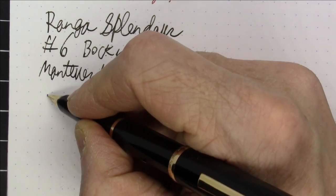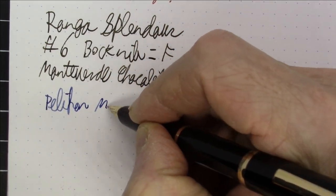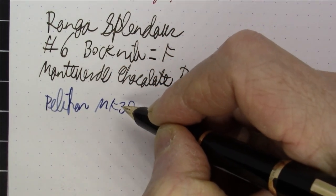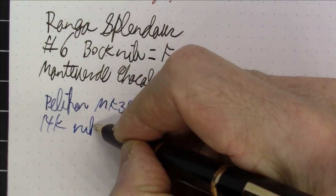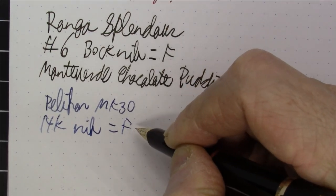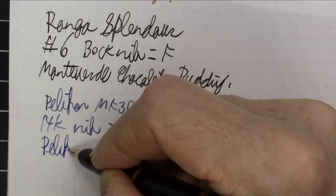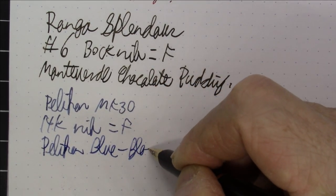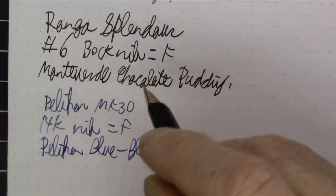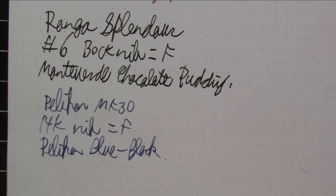So this is a Pelikan M30, and this has a 14 carat nib in fine, and this ink is Pelikan Blue Black. Definitely one of those blue blacks that's more blue. We'll see a blue black in a little bit. That's definitely a lot more black.